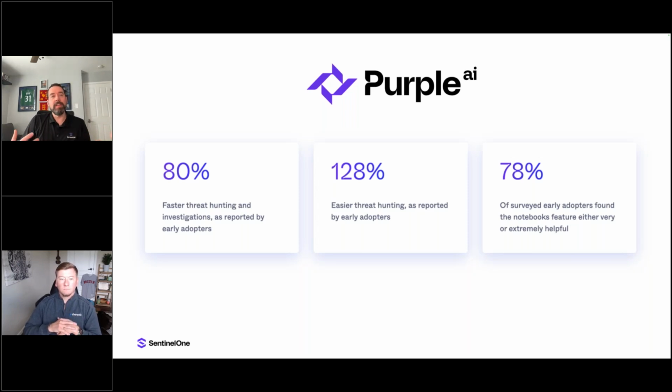What have we seen, right? And these are literally from customers that were part of the early adopters program and some enterprise-based customers using PurpleAi. 80% faster doing threat hunting, right? That's literally like the example I gave before. I have countless examples of people wanting me to help them write a particular threat hunting query or look at events.